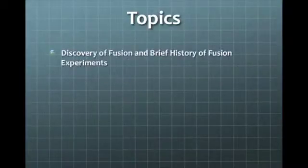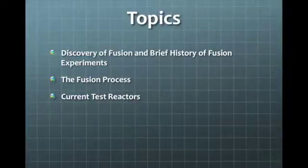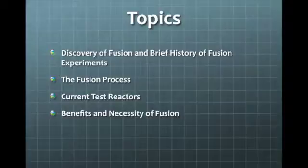Our topics are the discovery of fusion and a brief history of fusion experiments, the fusion process, the current crop of test reactors that are being utilized to experiment with this hopefully up-and-coming technology, and the benefits and necessity of fusion, where it stands in our global economy, and really the importance of harnessing this new tech. And then a brief summary of what we've covered.